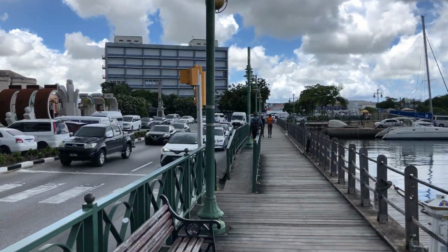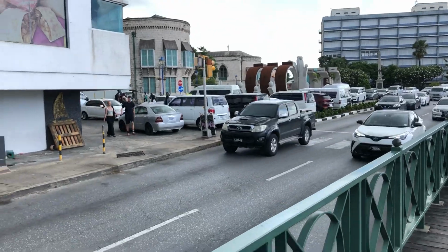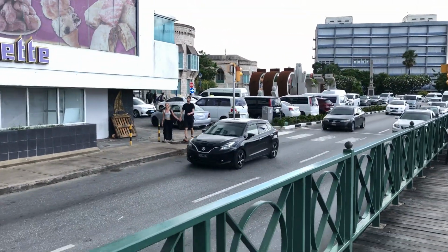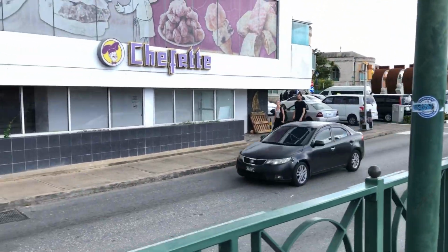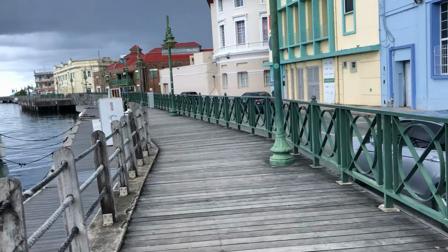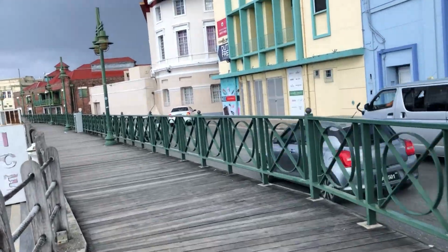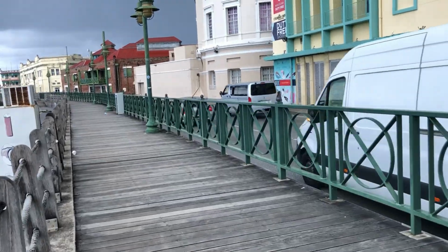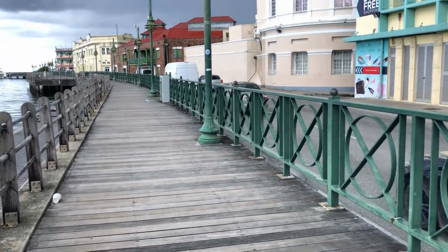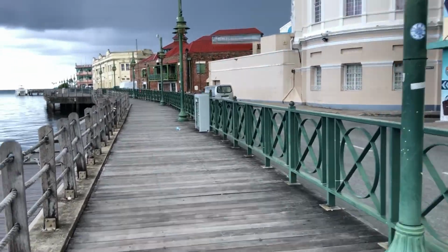Back up to the Chamberlain Bridge. I'm not walking through town. I'm walking down on the Wharf Road. We come on Lewis Boardwalk. This boardwalk was built here sometime around 1999, 2000, named after Colonel Wickham and T.T. Lewis. One a politician and one a journalist.